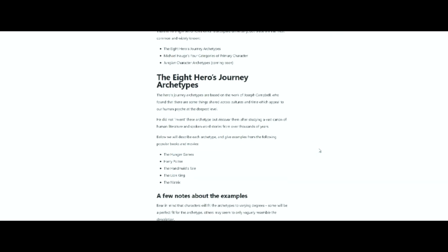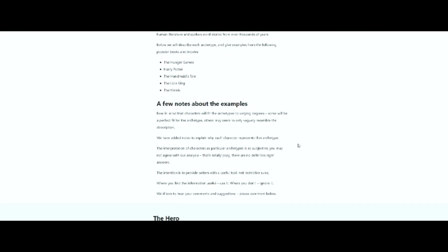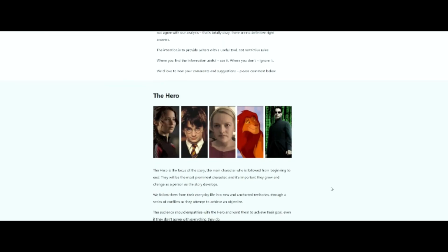But yeah, things like the Hunger Games and Harry Potter, the Odyssey, the Iliad, Beowulf, all that good stuff follows the hero's journey archetypes and flow. So if you want to delve more into it, I highly recommend studying up a little bit on Joseph Campbell's A Hero's Journey.